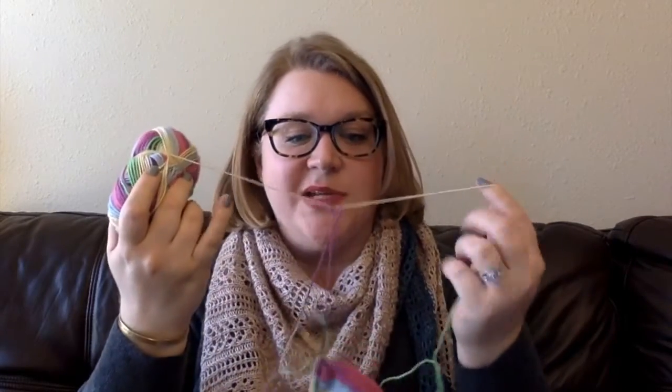As you can see, it's kind of gotten a little bit tangled up. I'm going to have to spend some time sorting this out later. Perhaps this is what I will do during Wednesday night knit night tonight. Yeah. I'm not casting on anything right now, though I desperately want to. I'm going to be good.